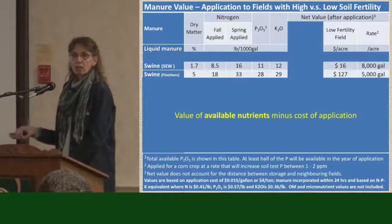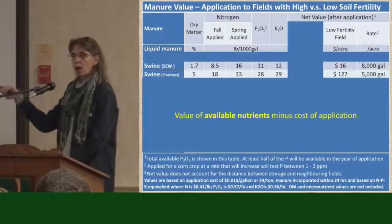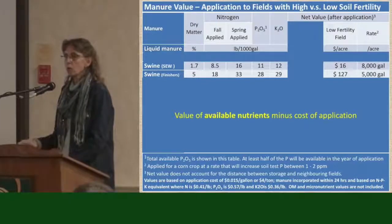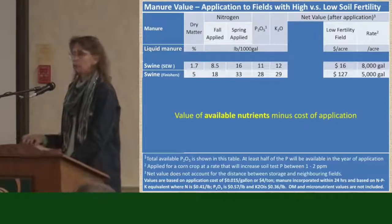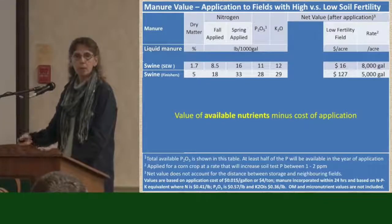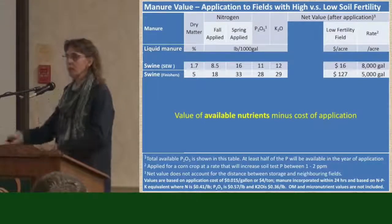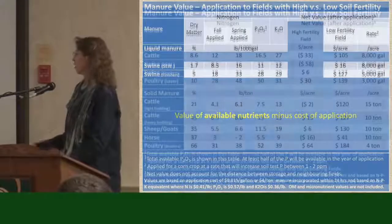So that's fairly significant. The thing is, though, if I've got a farm that has high fertility values, then yeah, on paper it looks good that my manure might be worth $127 per acre. But is it really? Because if I've got high fertility levels, how long is it going to take for that phosphorus to actually be used for the crop? It's going into a bank, and it's a bank account, but that bank account doesn't really accrue those nutrient values because there's already enough there.